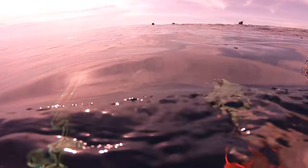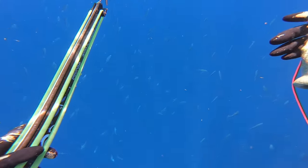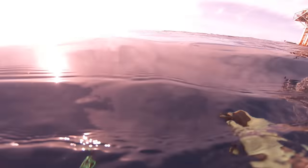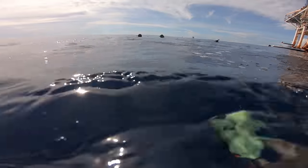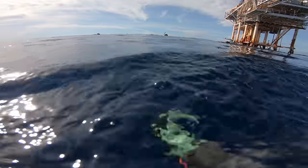So Ronnie was able to get down and put a shot in one of these African Pompano, and when he hit the surface, his reel was dumped and he was getting towed through the water. Luckily, everyone was there to help him out.